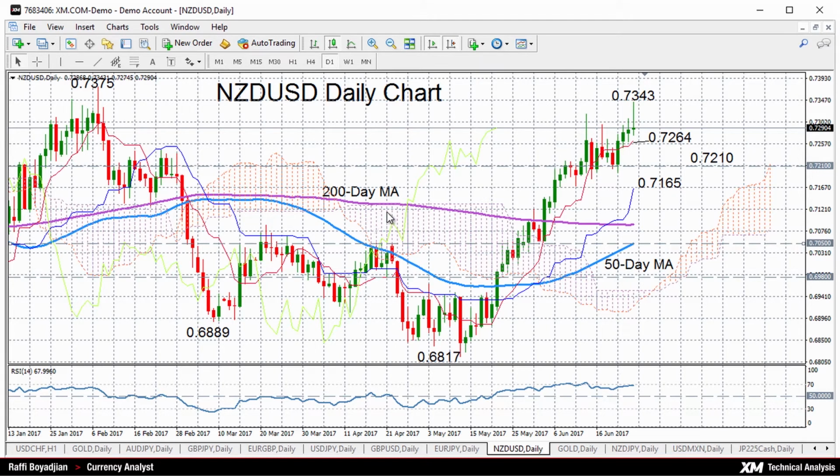Further gains would likely see the pair meeting resistance at the February high of 0.7375, followed by the November 2016 peak of just above 0.74. To the downside, the Tenkan Sen line is the nearest support at 0.7264, while further down the 0.7210 level, which has previously acted as support, is the next support level to watch. Below that, the Kijun Sen line is another potential obstacle at 0.7165. The recent gains have done little, however, to alter the longer-term outlook, which remains neutral for Kiwi dollar.